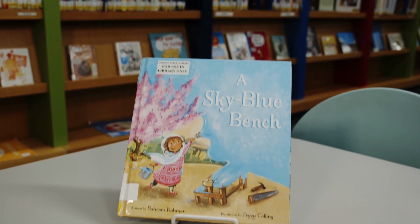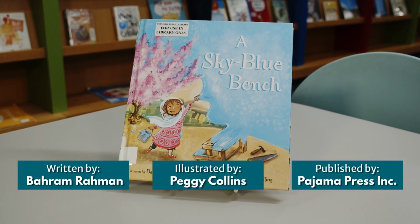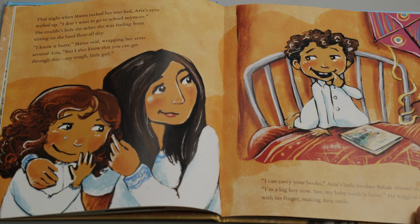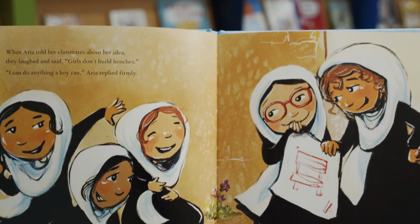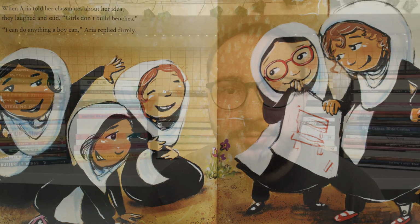A Sky Blue Bench is a picture book written by Bahram Rahman, illustrated by Peggy Collins, and published by Pajama Press. On the cover, a young girl in a colorful dress and headscarf holds up a paintbrush to paint the sky. In this story, Afghan schoolgirl Arya is excited for her first day back at school since her accident. She's also worried about sitting on the hard floor all day with her new prosthetic helper leg. So Arya takes action, gathering materials and enlisting the help of a friendly carpenter to make a bench to sit on. Arya's story reveals the resilience and resolve of young children, especially young girls, all around the world who face barriers to education.